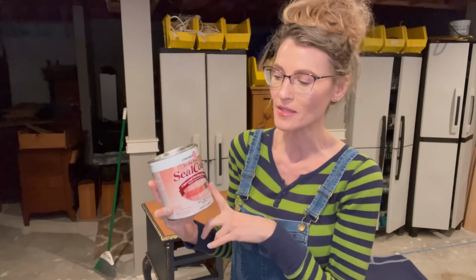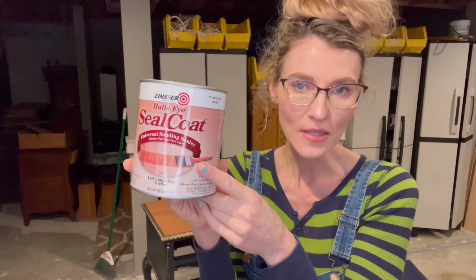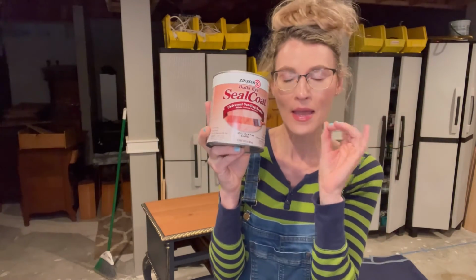Now you're gonna see me in a time-lapse video apply this product. This is called Seal Coat. It's by Zinsser. It's a de-wax shellac. And while I'm doing the time-lapse, I'm gonna narrate over it why I use this product and how I apply it.